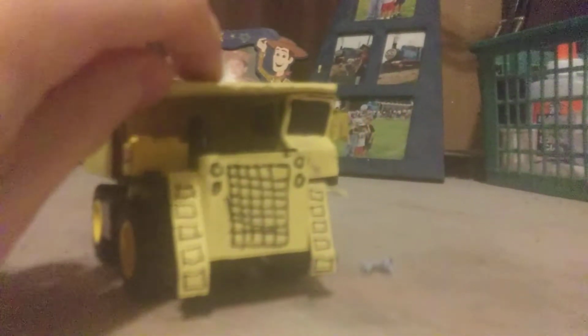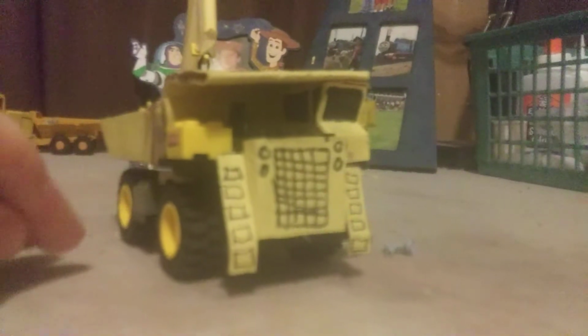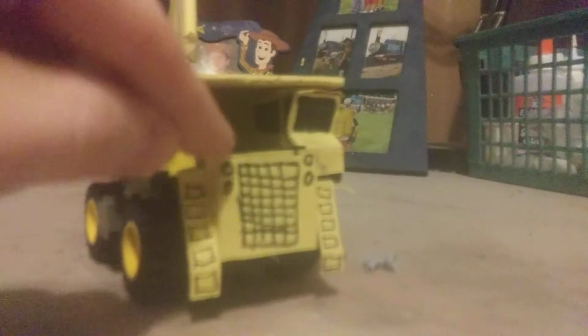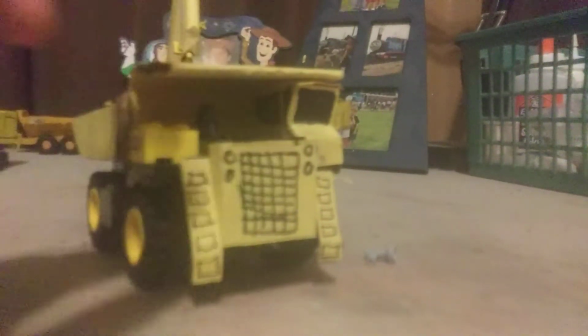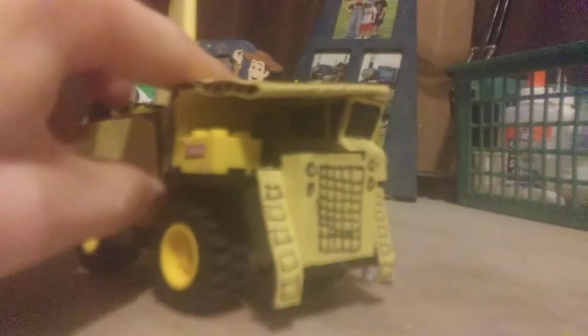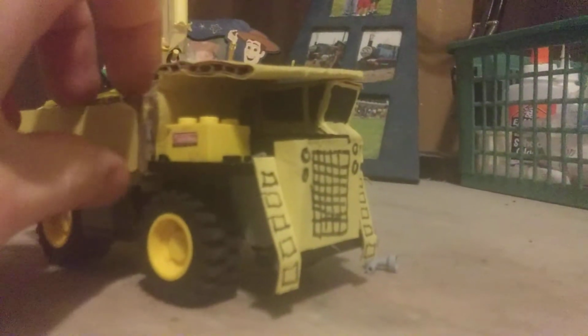Anyways, Mighty Dump is based off of a Caterpillar 769B off-road dump truck with some kind of bars going across, and I'm not really sure what it was. And he was painted orange instead of yellow, and I wanted to give him that Tonka yellow, and so that's what I did.